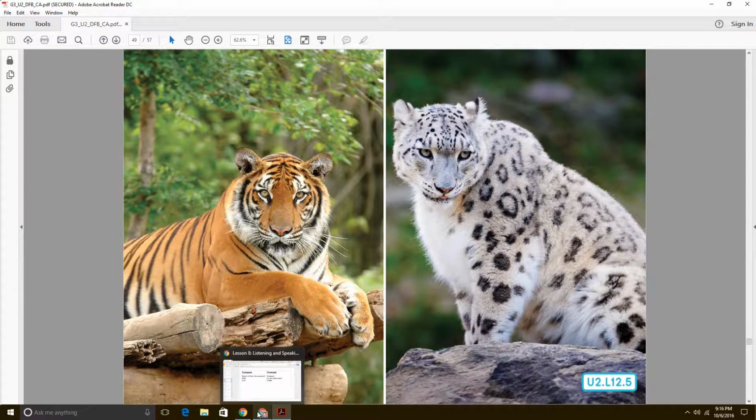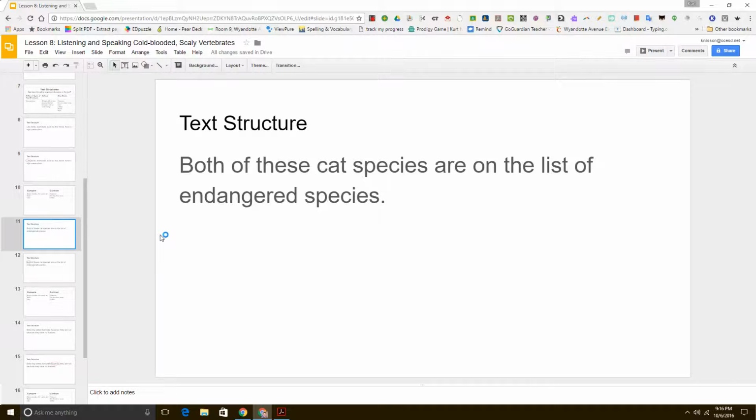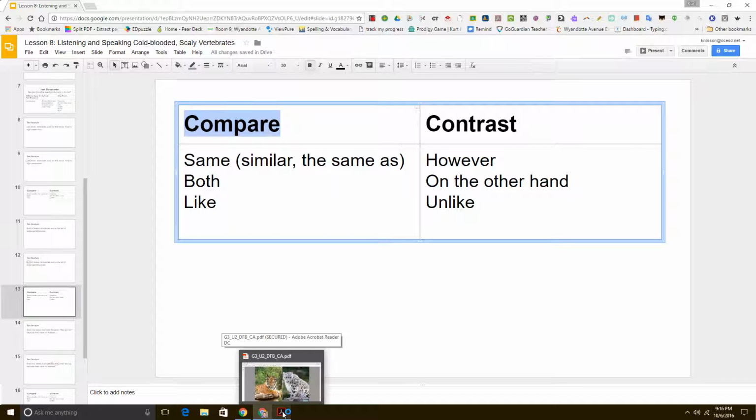Okay, boys and girls, let's take a little text structure break. You just heard Rattenborough say both of these cat species are on the list of endangered species. Now let's really focus in on this word here, both. When we look at our compare and contrast sheet, both is right here. So that means that Rattenborough is saying how they're the same. He's comparing and telling how both of those animals are on a list that shows that they're endangered. Okay, on with the show.